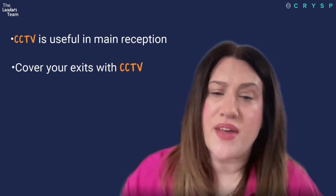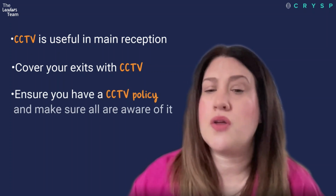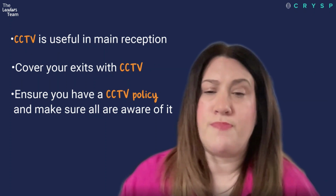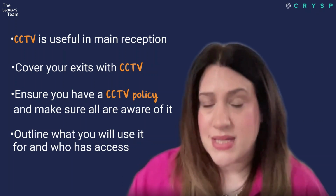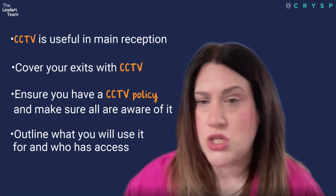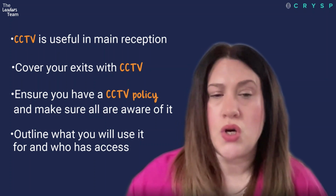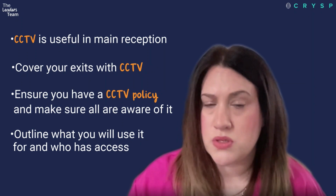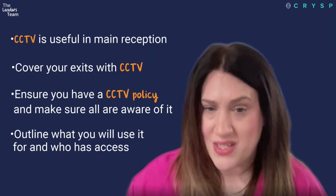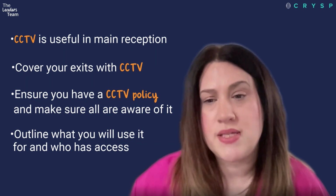And again, once you've got that CCTV in place, there are some other things that we need to do as well. So we also need to make sure that we have a CCTV policy in place. And that policy is basically going to outline what you intend to do with your CCTV and who's going to be able to access that documentation, that filming. We can't have everybody in the school accessing it, so only nominated persons will be able to use CCTV and view the CCTV footage.